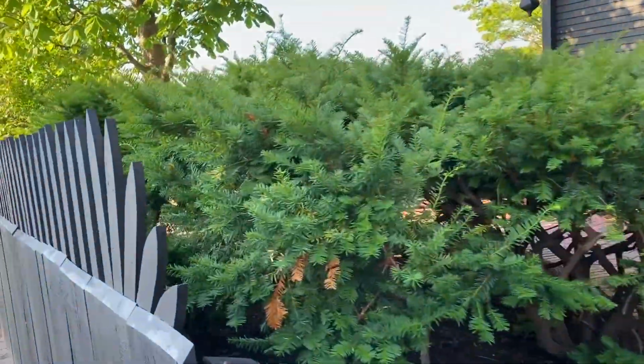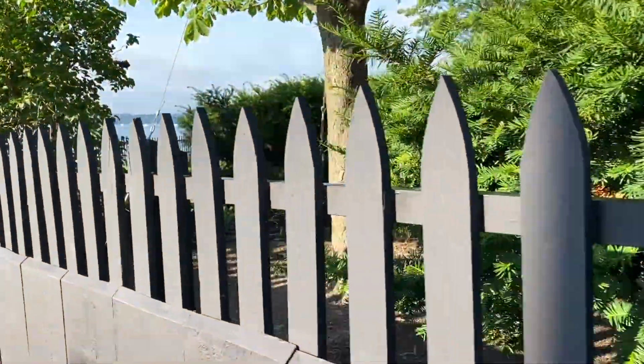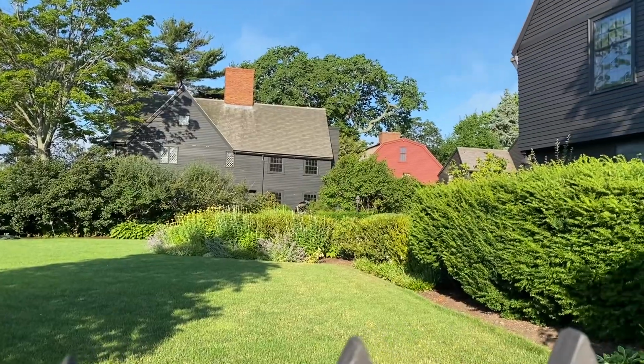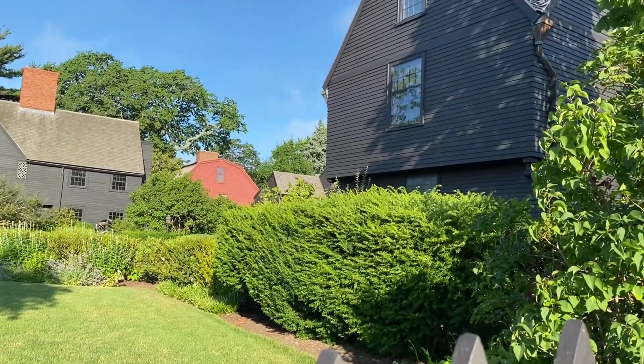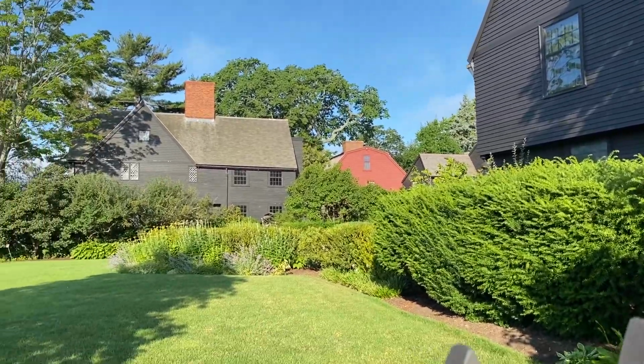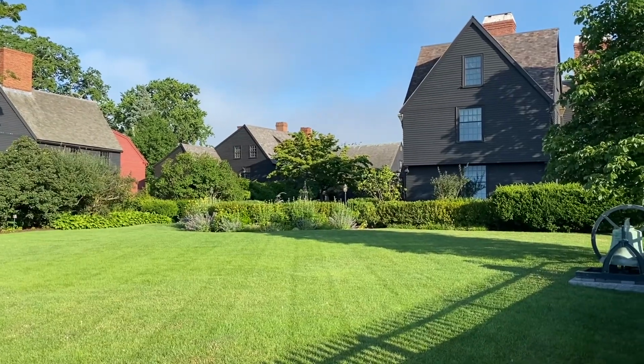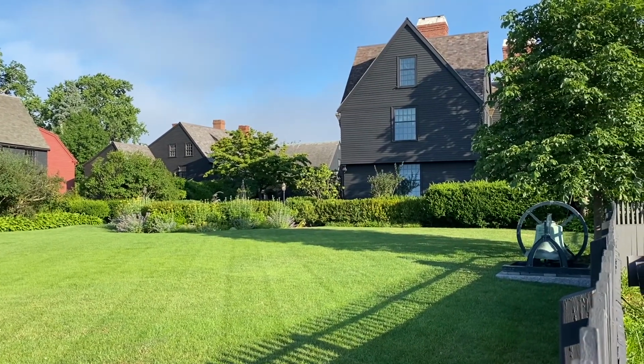It's no wonder a ship captain who was also a merchant built his home here. The water is right in view, and as I'm standing here looking at the home, I can hear the waves lapping against the land behind me. I'm also envisioning that he must have had his own wharf behind the home where he could bring his ship into port and unload his wares.